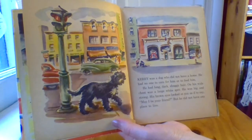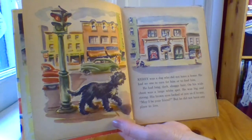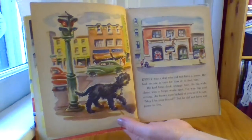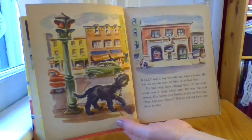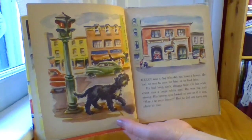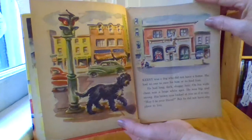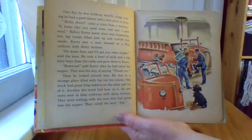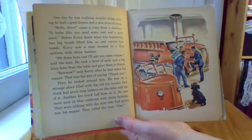He had long, dark, shaggy hair. On one side of his chest was a large white spot. He was big and strong. His brown eyes looked at you as if to say, "May I be your friend?" But he did not have any place to live. One day he was walking wearily along, wishing he had a good dinner and a nice place to sleep.